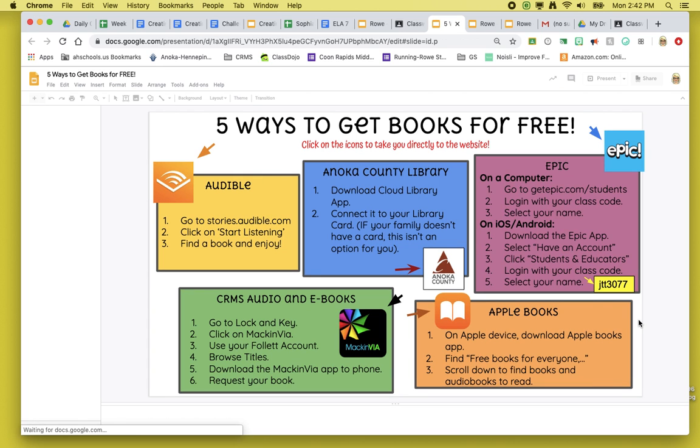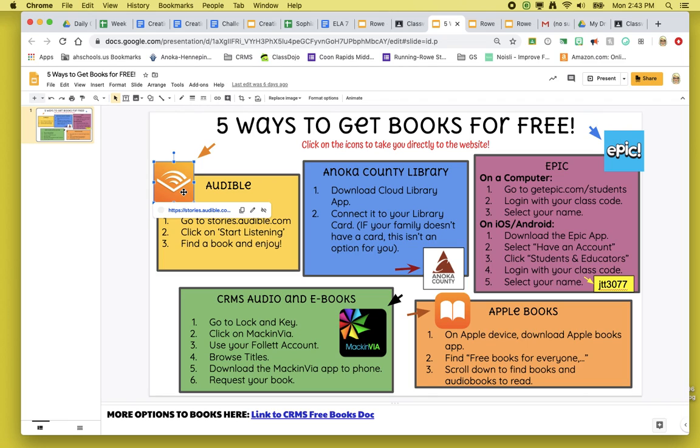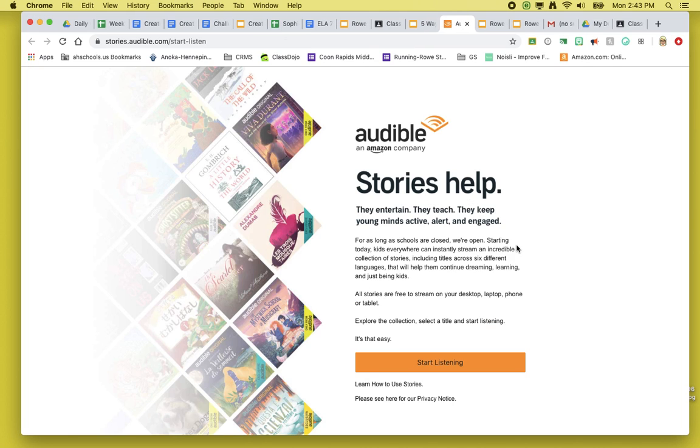And I'm just going to start with the 5 basic ones that we have. There's a ton more. Audible is a really great resource. Usually you pay for this. It costs money, but they decided that they were going to provide free reading material during this time when we're in quarantine. So the material that they have is really good. They're books that you'd see in the library that you're probably familiar with. So if you click on this icon, you'll see a little link comes up. And if you click on that, you'll get here to their homepage, and these are their selections.